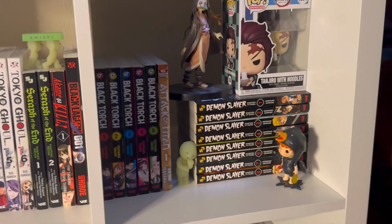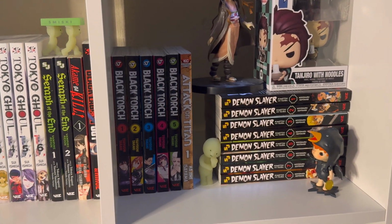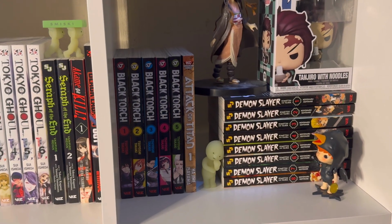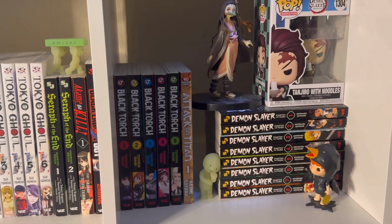Both are quite dark series, but I do really like them. And then just moving on to this shelf, I've got Black Torch volume 1 through 5, that's complete. There's no anime for that, it's just the manga. It's quite a short story, but it is a very good story. I really enjoyed that manga.